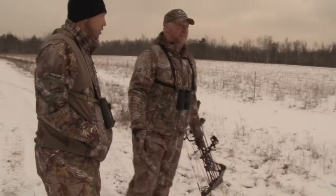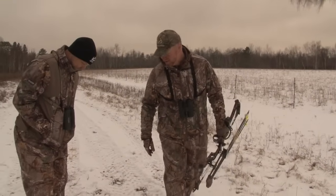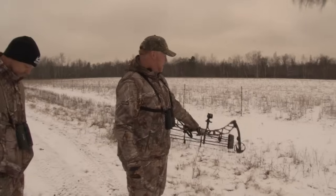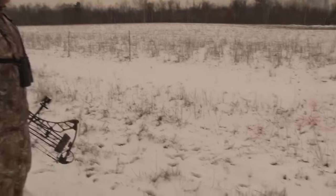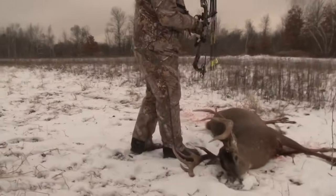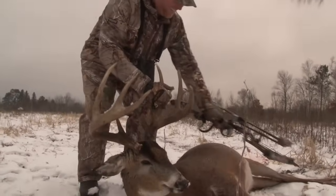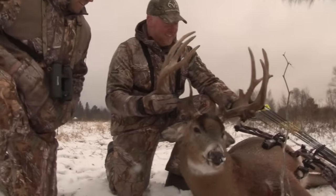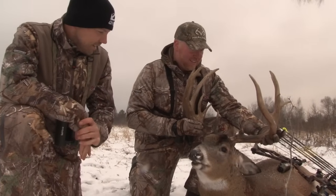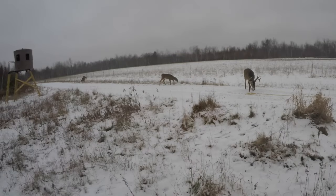Put some of this Antler King Apple Burst out. A couple other deer came in and he was coming up here to check it out. And I think we got a pretty good blood trail here. Yeah. This guy. Oh my goodness. That's a stud. That is an awesome buck.